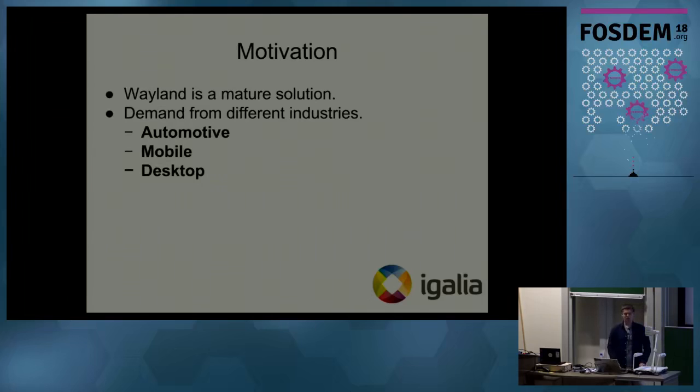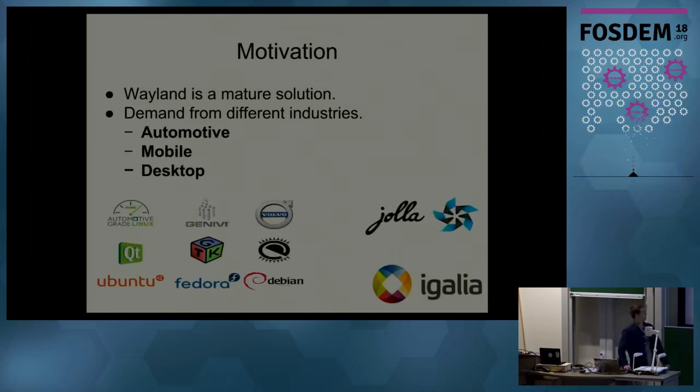Also, there's quite big demand from different industries like automotive, mobile and desktop. To name a few, from the automotive side, for example, Automotive Grade Linux, GENIVI, Volvo. From the mobile side, there's a Finnish company called Jolla, Tizen, as well as the Qt toolkit, GTK, and on the desktop side, there are Ubuntu and Debian, which started to ship Wayland.